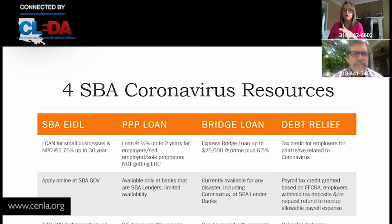Your payments are deferred until the 12th month, and interest accrues during that whole time. The interesting thing about this one is that there is a $10,000 advance that will be forgiven that is made available to businesses, and you can get that theoretically very quickly. I haven't heard of anybody getting theirs, but that's what we're hearing.